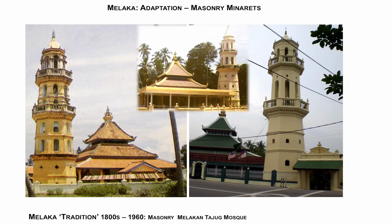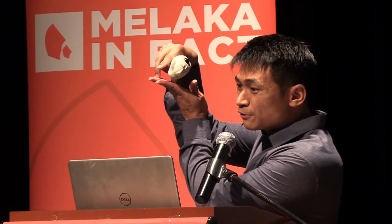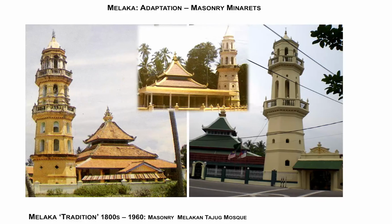Finally, I want to talk about the masonry minarets. Only in Malaka, again, is really fascinating, only in Malaka. The kind of hybrid minaret that developed in the course of the late 19th century became a tradition on its own. So people started building versions of this kind of beautiful minaret. Now, can you recognize this is still chulia, but not quite anymore? Because it's no longer deep stump. It's no longer the small little niche for the lamp. It's now a proper window.